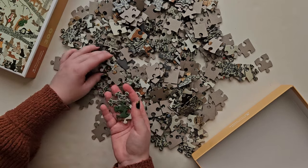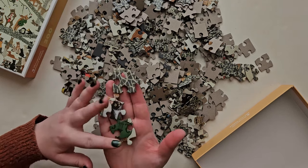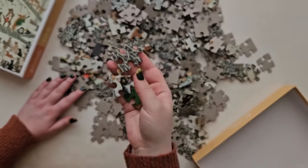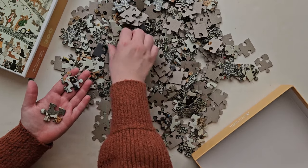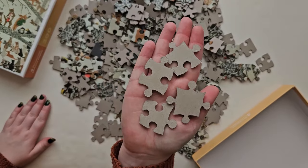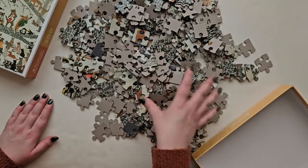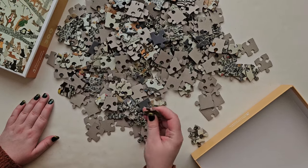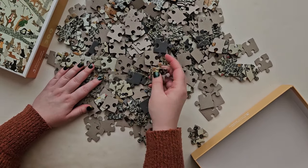I think it looks, again, stuck together here, pretty crisp and clear. And once again, I really like seeing the different piece shapes. I really, really like that it's not just the two in, two out that I think a lot of brands do when they go down in piece count. But yeah, they seem to be sturdy like the others. The image quality looks nice.